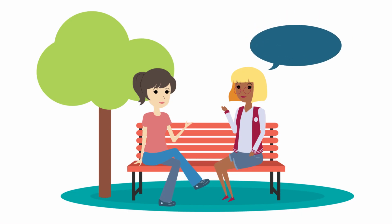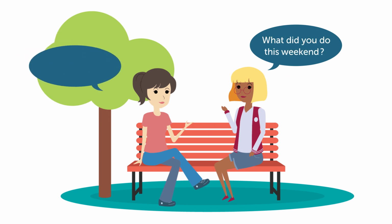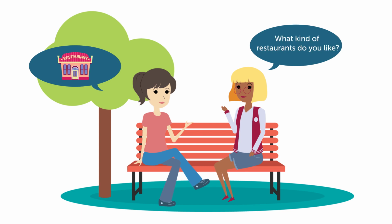Here's an example to help you better understand talking points. Think of a conversation you'd have with a friend. You can ask, "What did you do this weekend?" They'll reply and then ask you back. The talking point here is the weekend. Let's say your friend says they went to a restaurant. That's a natural talking point to explore next. You can ask, "What kind of restaurants do you like?" Now you've covered 2 talking points.